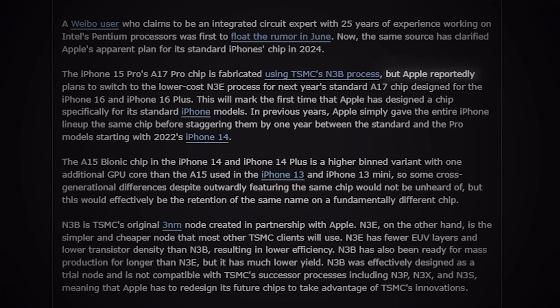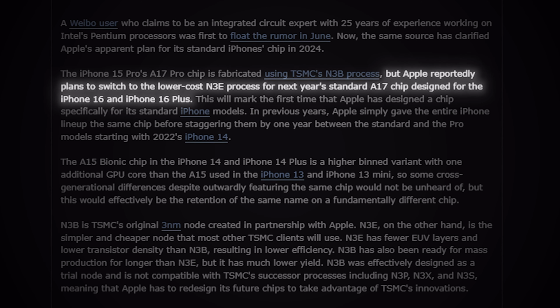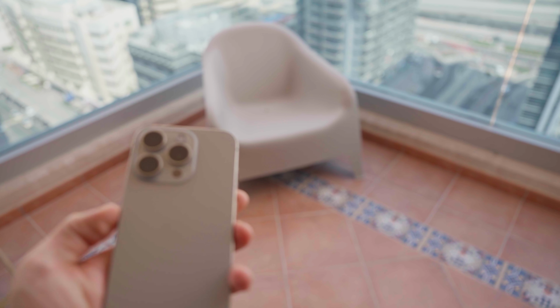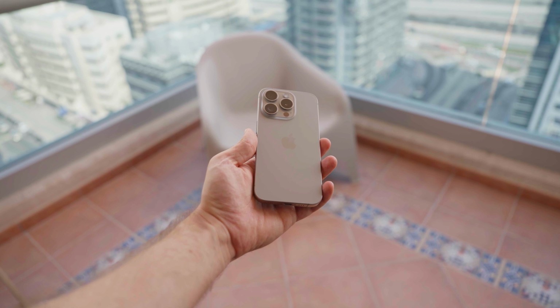As far as the performance and internals go, there is no clear consensus among leakers. One leak claims that iPhone 16 will have the first A-series chip designed specifically for standard iPhones. This should be A17 that is going to use a lower cost N3E process instead of the N3B in A17 Pro. To me, this sounds about right. Regular iPhones being 1 year behind the Pro iPhones and with a simpler chip.